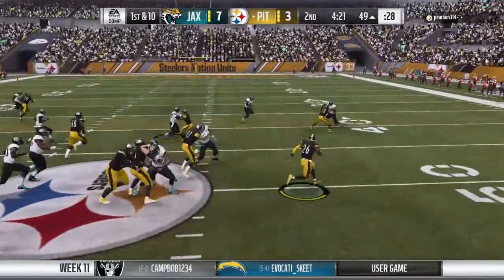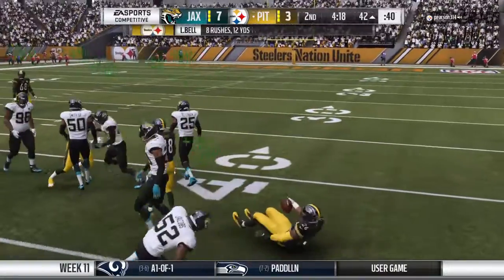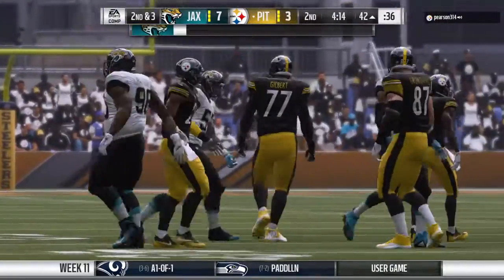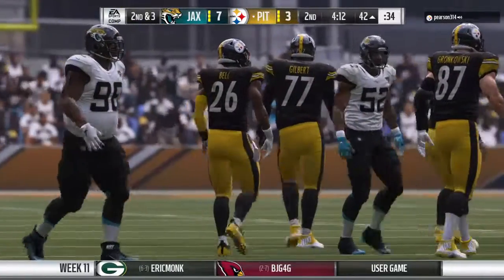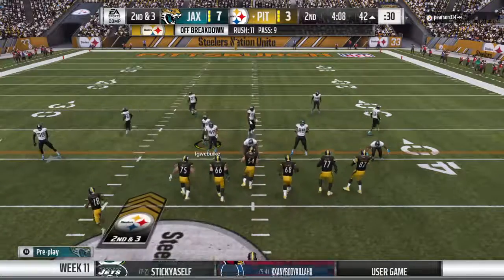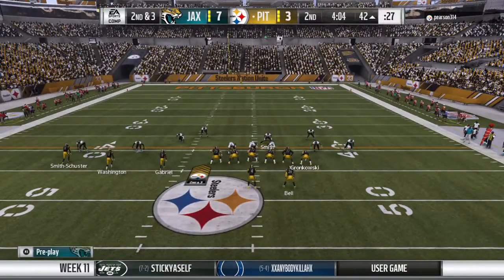They'll run it now out of the gun. And they'll get him down here at about the 42. A solid run on 1st down. Gain of 7 leaves them with a 2nd and 3. Even though they gave up more than they wanted to on that play, it actually illustrates how well they bottled him up throughout the game because that was his longest run of this contest.